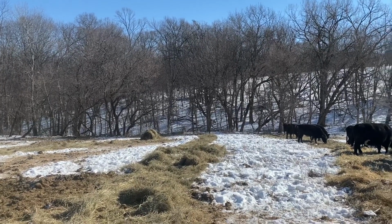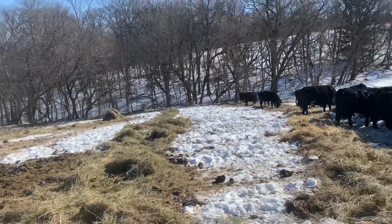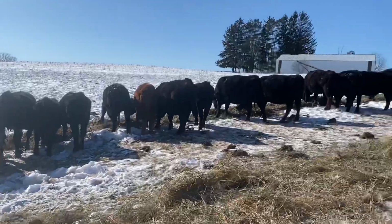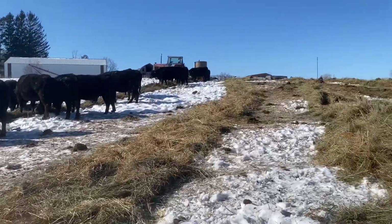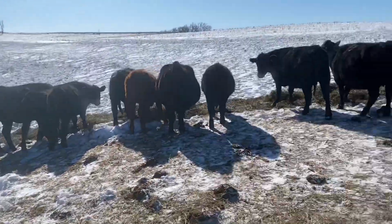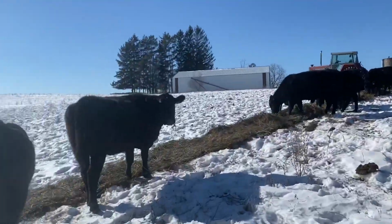Anyway, I was just gonna show you, I unrolled 4 first crop bales and 1 second crop bale. Which one do you think they're eating? Yep, you guessed it. Second crop's just a little tad better quality than this stuff. But there is oats in here and a little bit of rye and a little bit of grass, but it's all edible.